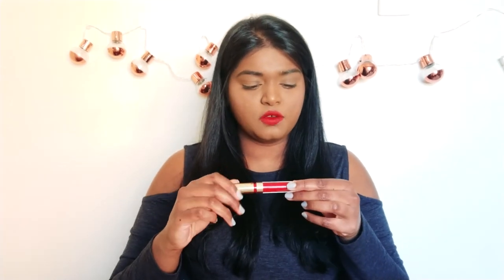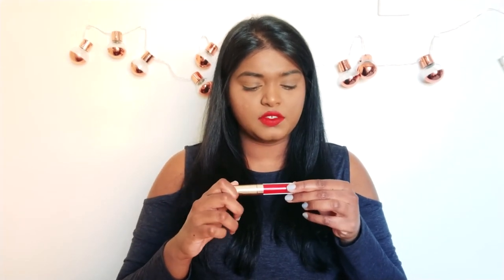The color that I use is the ILUVSARAHII times Colourpop Ultra Matte Lip, and it is in the shade Arriba, which I think is such a fun name for a lip color. And this is the final look.